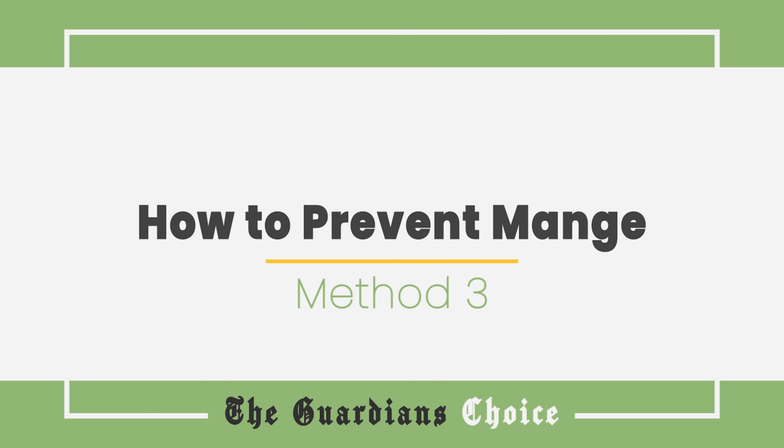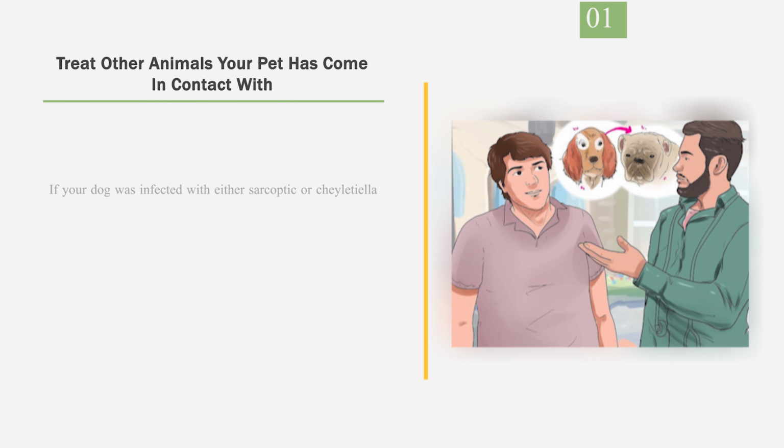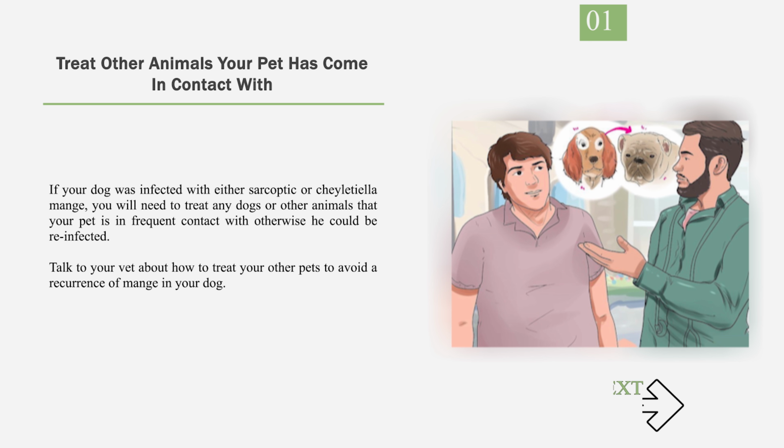Method 3. How to prevent mange. Number 1. Treat other animals your pet has come in contact with. If your dog was infected with either sarcoptic or Demodex mange, you will need to treat any dogs or other animals that your pet is in frequent contact with, otherwise he could be reinfected. Talk to your vet about how to treat your other pets to avoid a recurrence of mange in your dog.